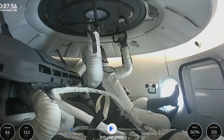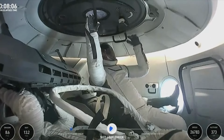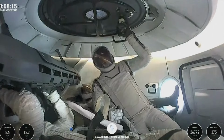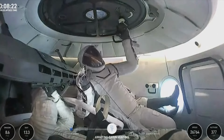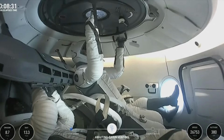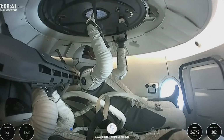Support 1, SpaceX contact. We got you. All right, copy. Got support 1. Copy. Dragon SpaceX beginning suit leak check evaluation. Remain still for leak checks.